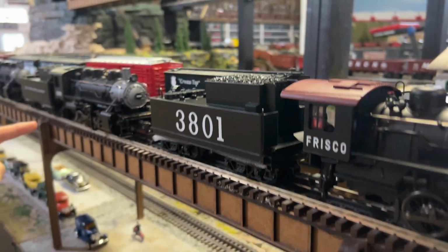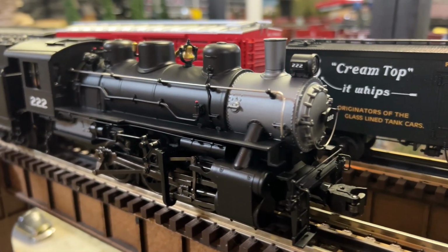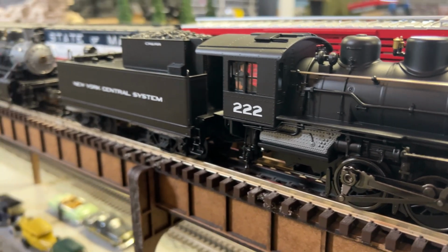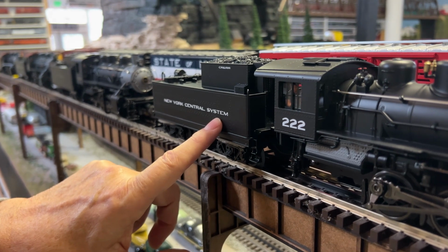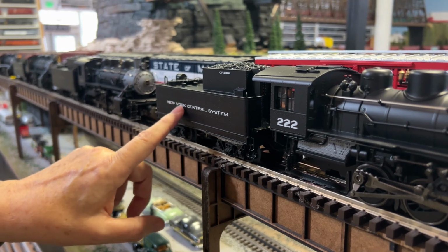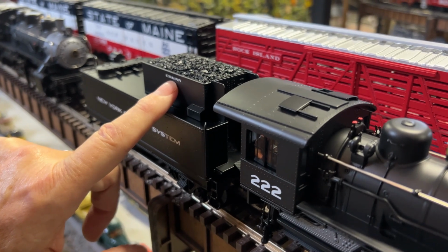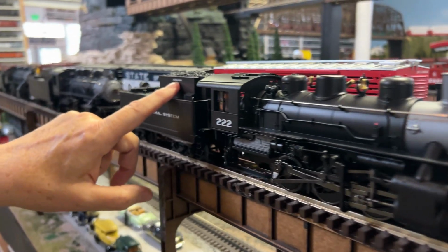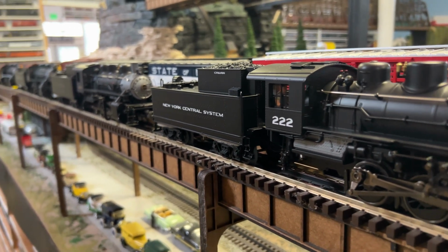Gorgeous. This is New York Central, road number 222. Beautiful, beautiful, beautiful. Notice it says New York Central System. That means this engine, the railroad it was on, was managed by New York Central, but they didn't own it, since it doesn't say New York Central. And the railroad that owned it is CR and IRR. And I don't know which railroad that is. I think the I stands for Indiana. Chicago River and Indiana Railroad. I bet that's it.